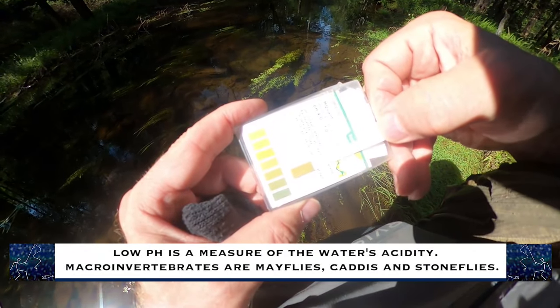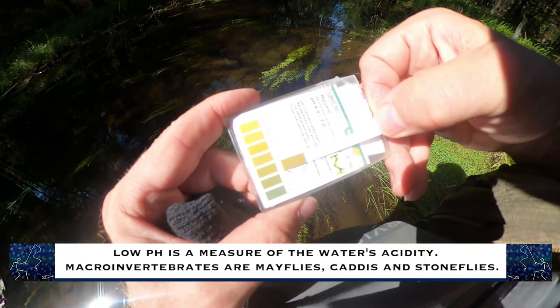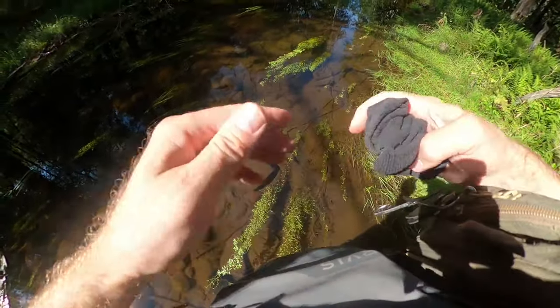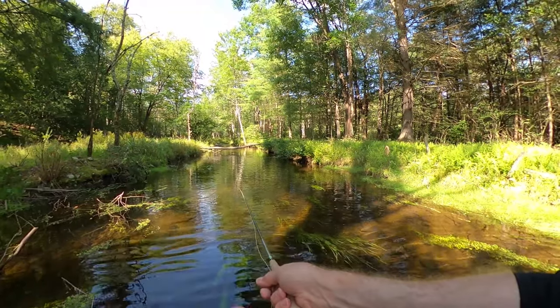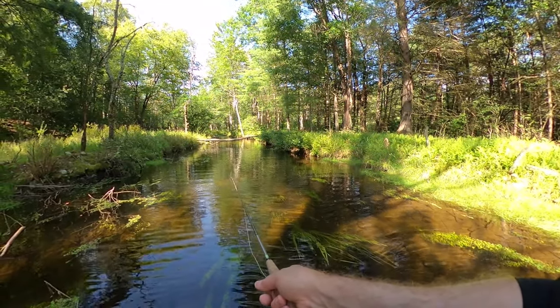Between a 5.3 and a 5.5. Looks like more of a 5.5. With how well the stream is performing, I would expect it to be more of a 5.8, closer to 6, but it's working. Each time I think I'm not going to catch another fish in one spot, I end up picking up another fish.